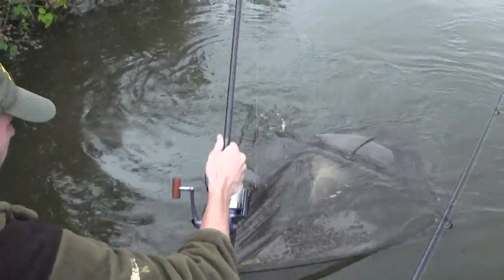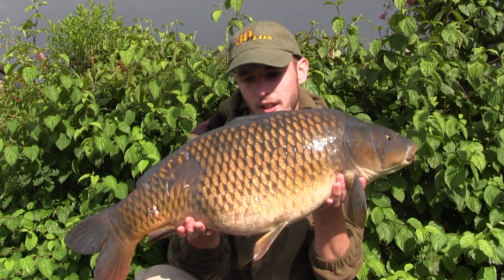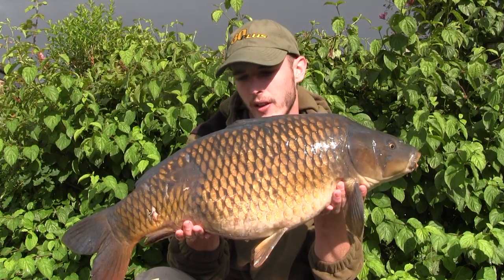Yes. Lovely. Well, there we are. Sun's just come out. Left hand rod's rattled off again. Another cracking common, and the fish are getting bigger as well. So I'm confident of some more takes. I want to get the rod straight back out now and get this fish back in the water.